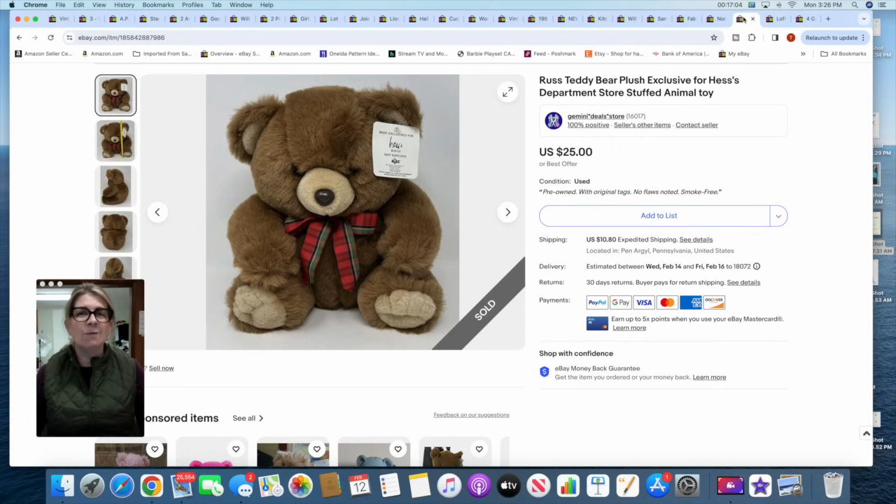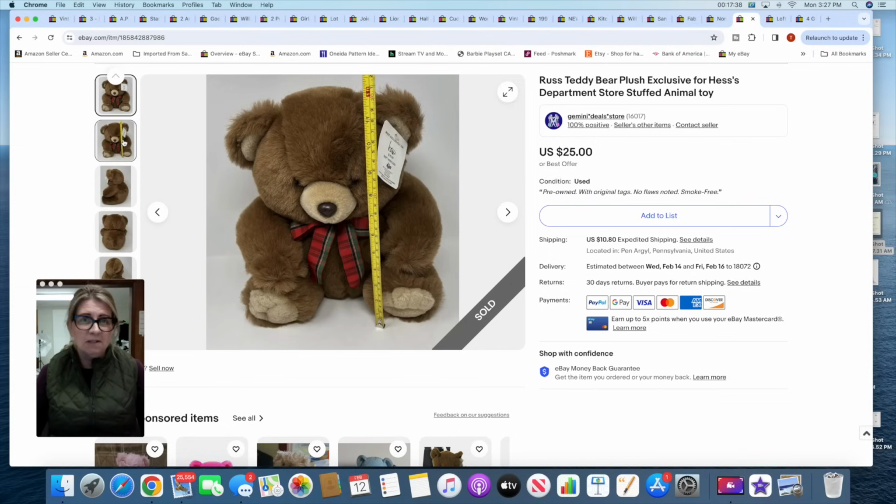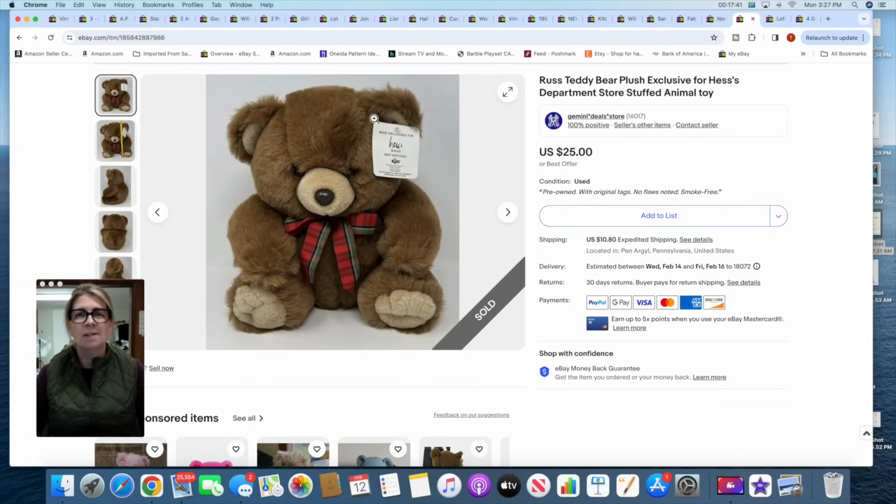All right, next is a Rust teddy bear. I believe I got this at an estate sale. I was going to say a rummage. I think this came from an estate sale back in the early spring. And I believe I paid $5 for it. I want to say $3 or $5, and it sold for $25 plus shipping. This is a little Rust bear, originally sold at Hess's department store. It still has the tag on it. Super cute. It actually looks pretty small in the photo, but this guy was pretty decent size, like 12 inches in the sitting position.